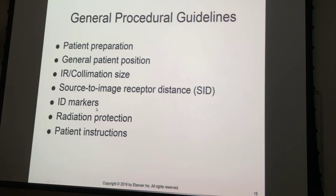So everything else is the same. Patient position, depending on the patient's condition. SID. Your textbook may say 40 inches, may say 48 inches. In some cases, you may need to do your ribs at 72 inches. And a reason for that is because at 40 inches, because of the divergence of the central ray, sometimes you're going to have a hard time getting the patient on an image receptor.